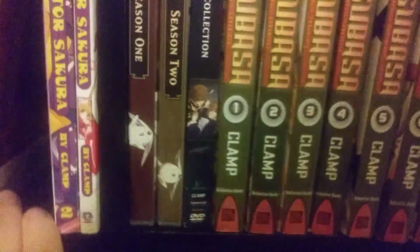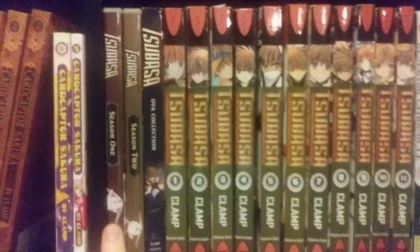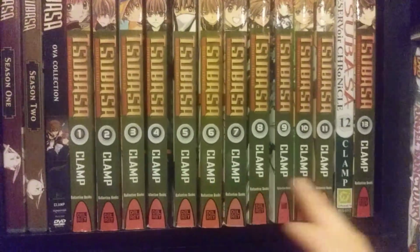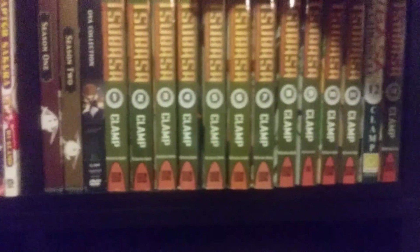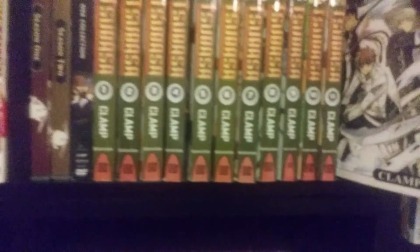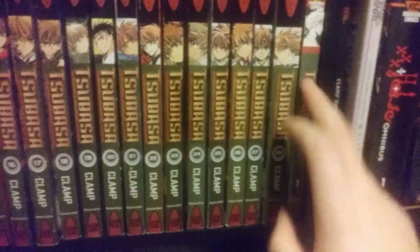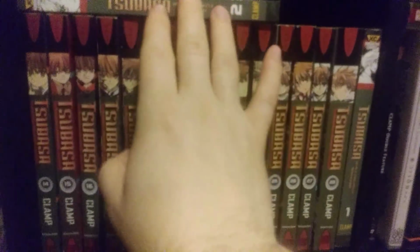So yeah, next up is my Tsubasa collection. The anime, the OVA collection, I think it's two OVAs. Tsubasa, I've been trying to read this. I've been reading it, and then after starting it over, slowly making my way through it. And then this one is definitely a different publication, but it's volume 12. And then it completes at volume 28, and there's kind of an after series in three volumes, and it still says to be continued, and that's the last one of that series.